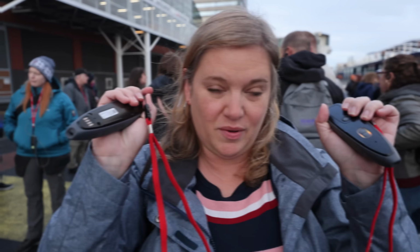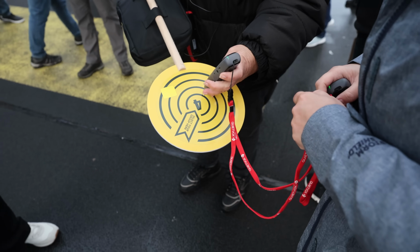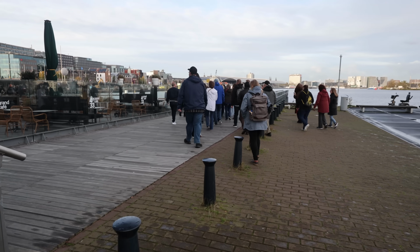Let's go. So we have these listening devices, so all the tours that we do, the guides are part of Ama. We had these in our room. We have earbuds, and we carry these with us on every tour, so we don't have to be right there to hear everything. And they're leaving us. Let's go.